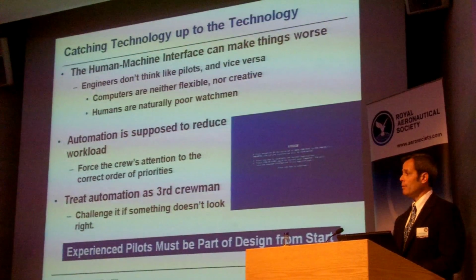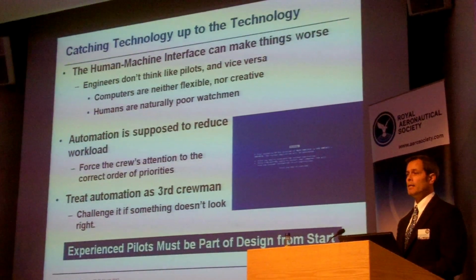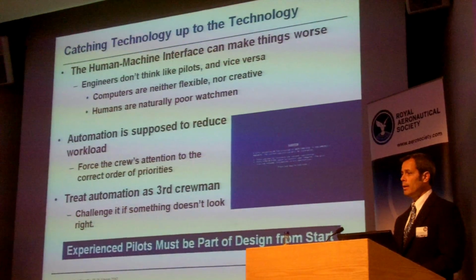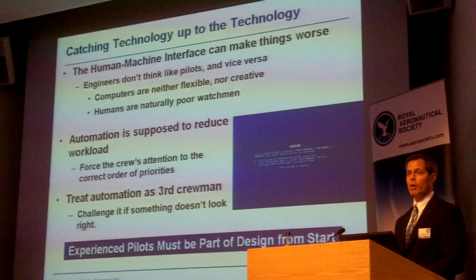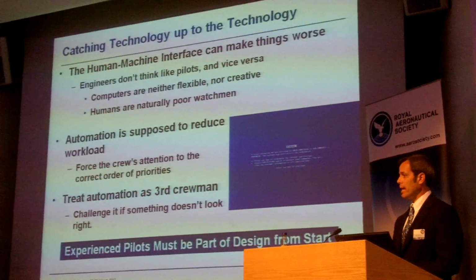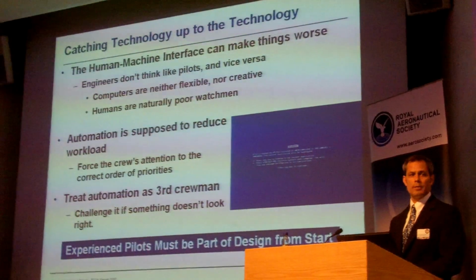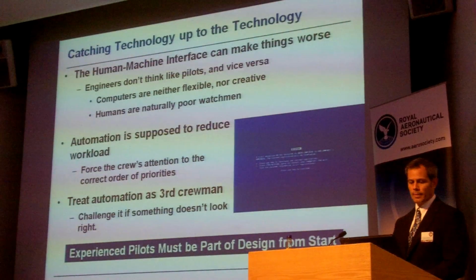Okay? Humans are not good watchmen for this. What computers are very, very good at is telling us when something is going wrong. And typically, we're getting to the point where they can tell us before it's gone wrong that, hey, in the next 5 hours, the next 10 hours, the next 10 calendar days, this is going to go wrong on this airplane. We're getting to that point now where we can predict failures.